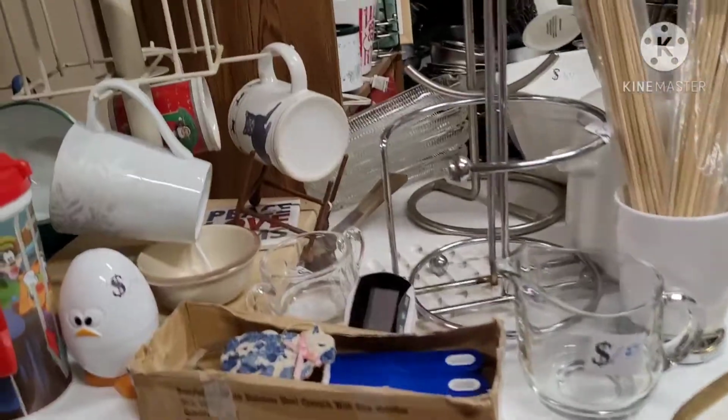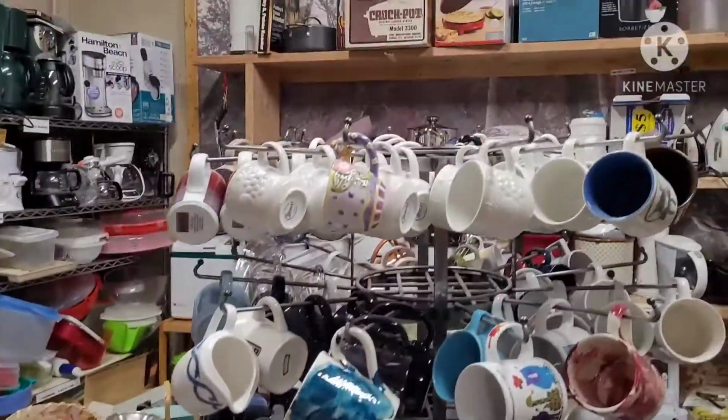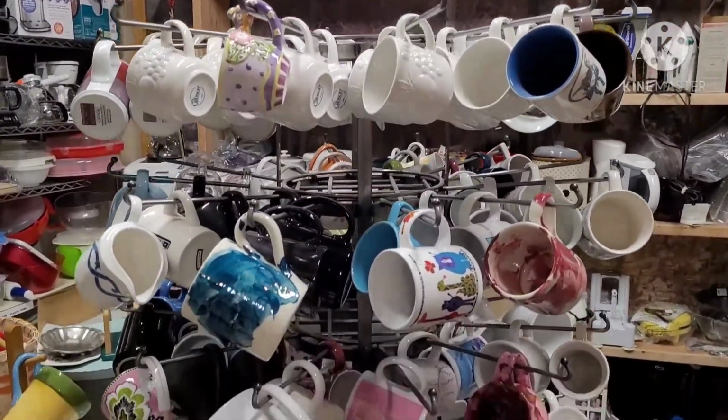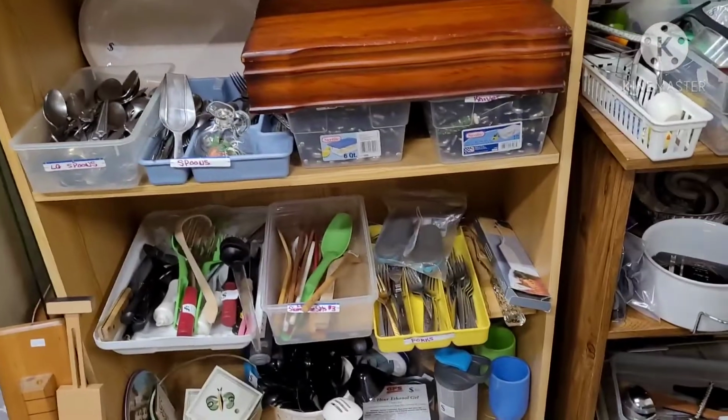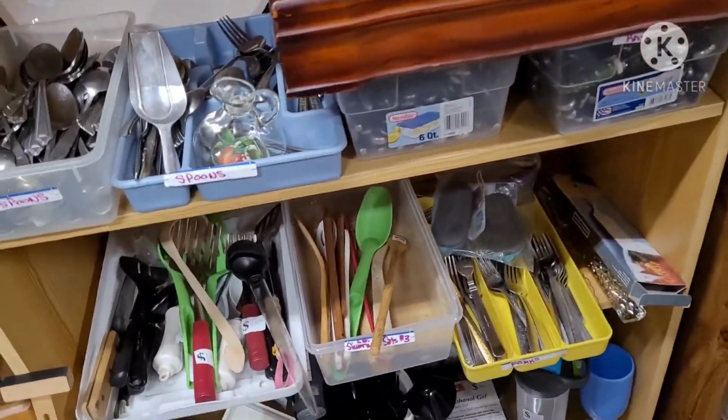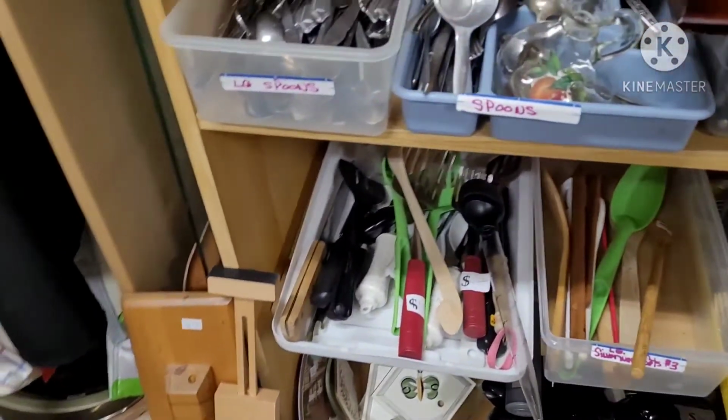And here they have some more smalls in this other room in the back, and they have like crock pots and coffee pots, and then a whole rack of mugs. Lots and lots of mugs. Came back later and looked through those. And then here's some silverware and flatware.